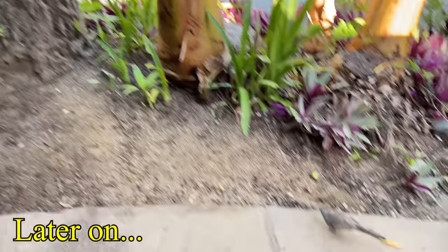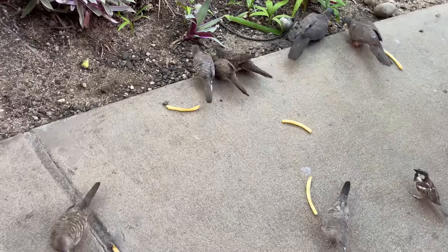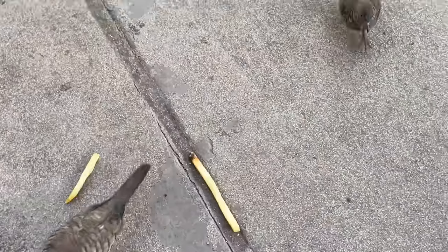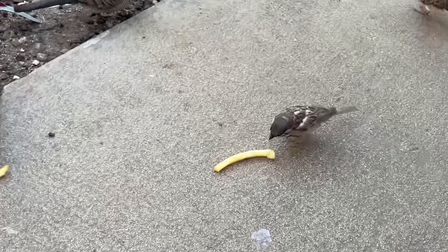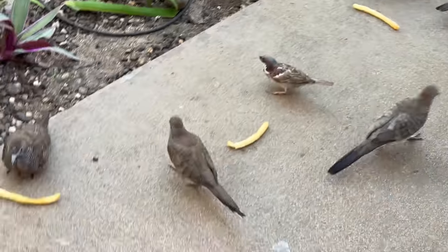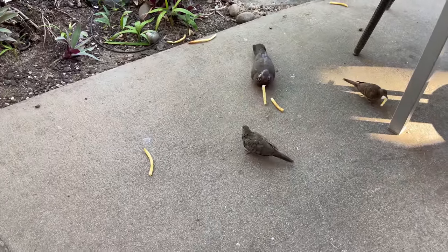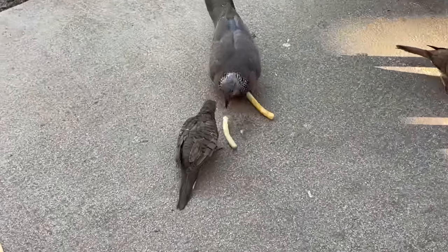Are you feeding the birds? Whoa. Guys dropped all those fries, and now the birds have gathered to eat the fries. They're not chickens. Oh, here comes the birds. We're gonna eat all the fries now.